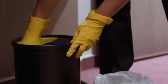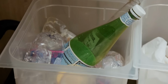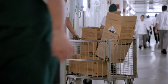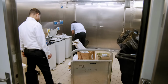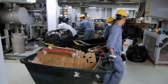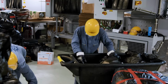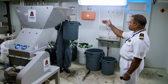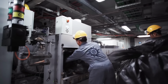Upstairs, the ship's army of cleaners have another important role to play. Every day, they need to dispose of all the rubbish. With 6,500 passengers and crew living on board, you can imagine how much garbage is generated on a daily basis. So how does the Seaside deal with this growing mountain of waste? Down in the ship's onboard garbage room, an army of sorters have to painstakingly separate it all by hand. When the crew members come on board, I take a class, each person being trained how we need to separate the waste on board, and it is their responsibility. Only after it's been meticulously sorted can the waste be processed.